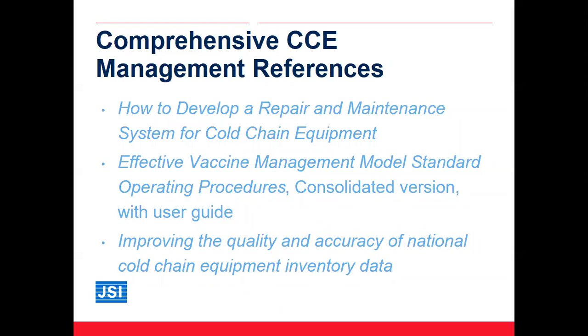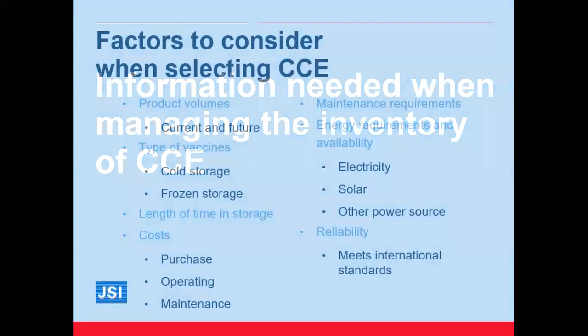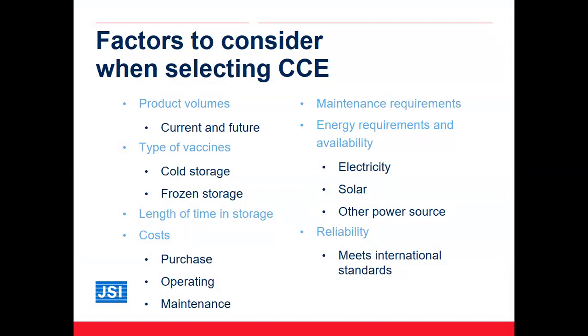Let's now think about the information that we will need related to our program and our cold chain equipment in order to manage our cold chain equipment inventory. Essentially, this will be information and data that we need in order to implement the processes we have just been talking about. We've already seen a lot of data and information that we need in order to select our cold chain equipment, and we will certainly need to track and monitor this same data over time as part of our overall management of our cold chain equipment and our cold chain. But let's look at some of these in a little bit more detail and related to the management and monitoring of our cold chain equipment.